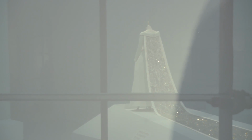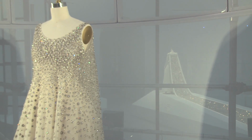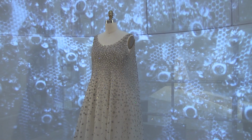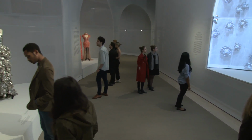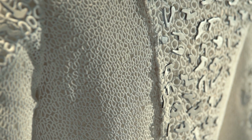The subtitle of the exhibition is Fashion in an Age of Technology, and the show isn't really about fashion and technology per se. It's more about techniques and processes. I think people are expecting the exhibition to be about robots. It really isn't about that at all. It's about rather subtle, hidden technologies.